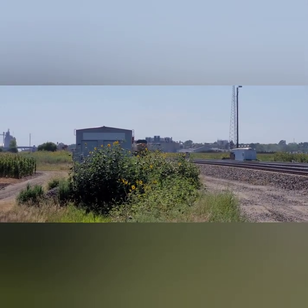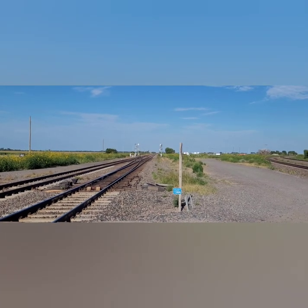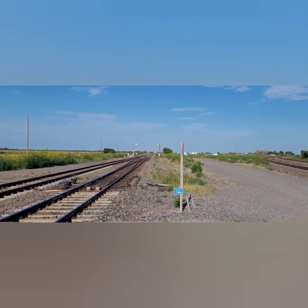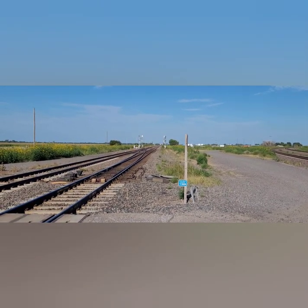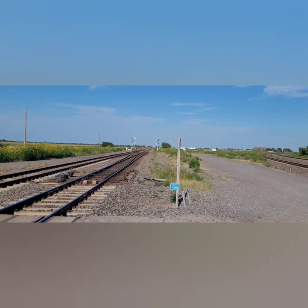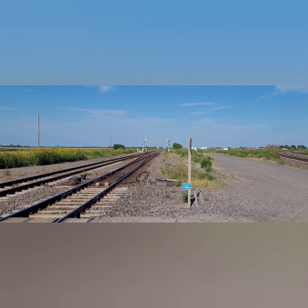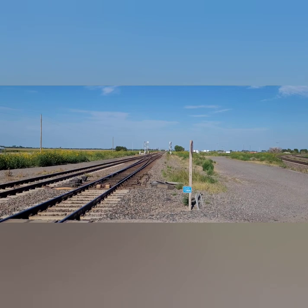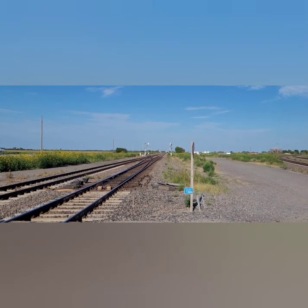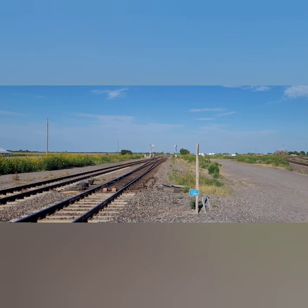Rail Fanning Adventures. My name is Rich Bernardin and I am the founder of Rail Fanning Adventures. I am here at Gibbon Junction in Gibbon, Nebraska, on a beautiful Sunday. And coming westbound on Main 1 on the Transcon line appears to be a manifest.